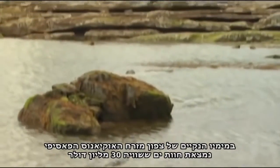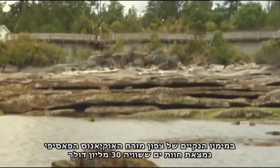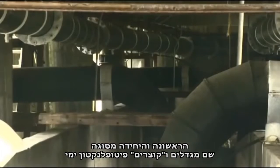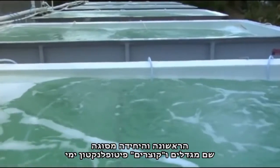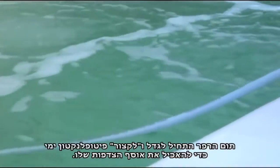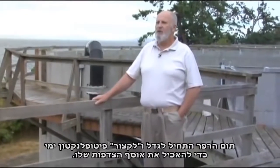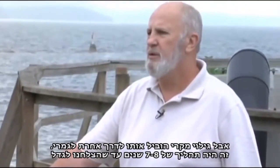In the clean, temperate waters of the Pacific Northwest lies a $30 million sea farm, the first and only one of its kind, where marine phytoplankton is naturally grown and harvested. Tom Harper began growing and harvesting marine phytoplankton to feed his shellfish hatchery, but a chance discovery would lead him down a different path.